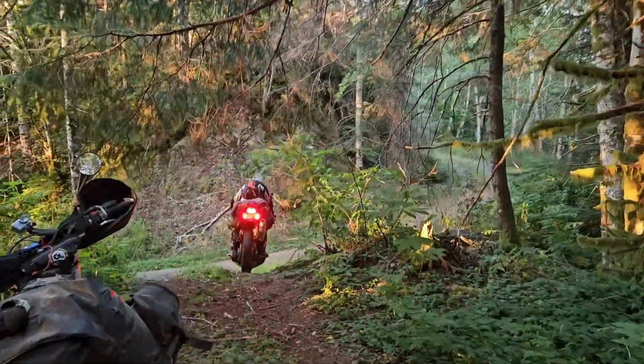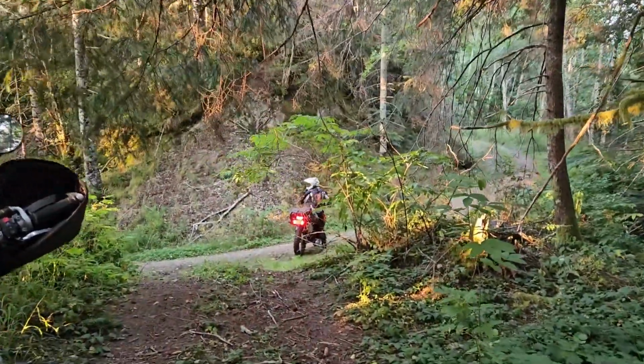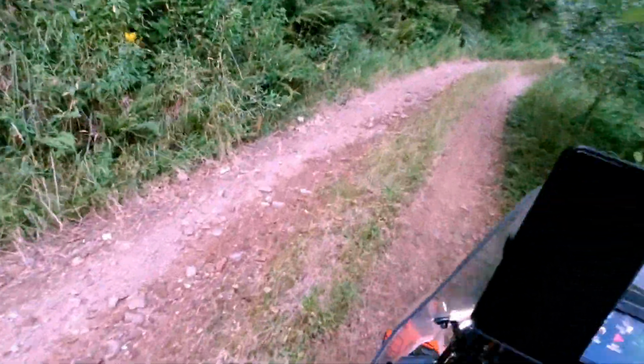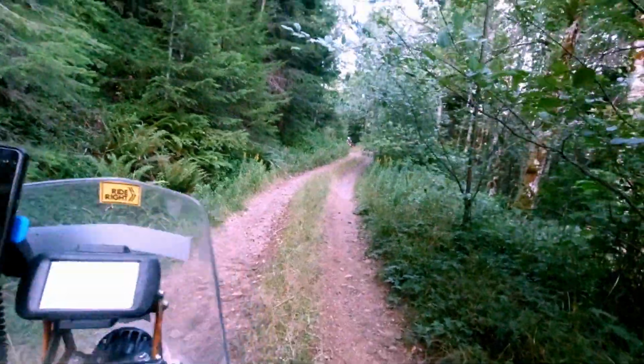Woo-hoo! We did it! Woo-hoo! Never thought I would be so glad to see a 2-track road.